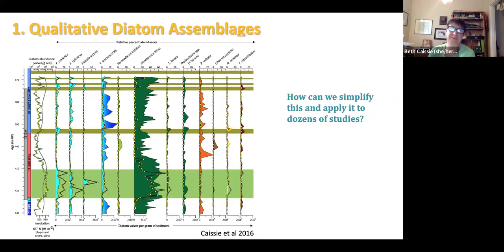Okay. So we're going to dive right into diatoms. A lot of you are modern people, and so some of this might not be familiar to all of you, but if you're a paleo diatom person, this is a super familiar thing. This is a standard kind of plot where you have time on the y-axis, and then we stack up a whole bunch of different diatom species right next to each other and look at their relative percent abundances and how they change. In this case, I've colored these blue ones, which are all sea ice diatoms. And so we can really get into this and say, how did sea ice change over the course of this record? And that's great.